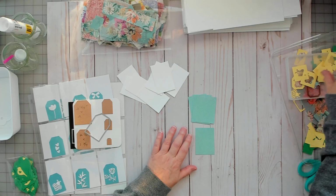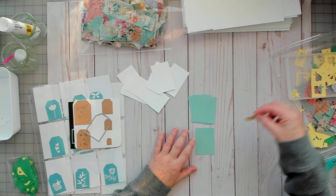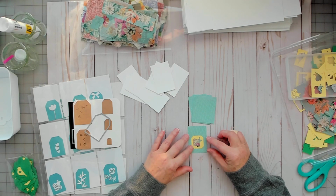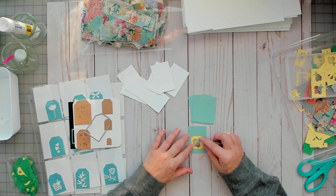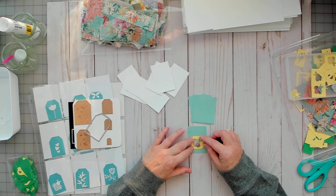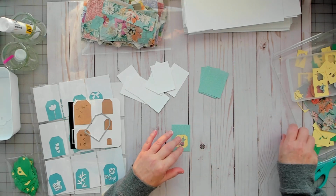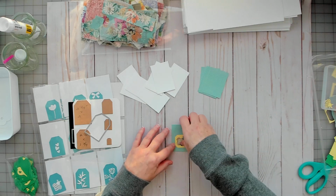So now what I want to do is, where's my one I finished? Either on top, or do I want to cut it out and lay it in there? I think I want to cut it out and lay it in there. So let me do that on all of them.